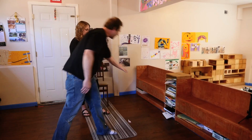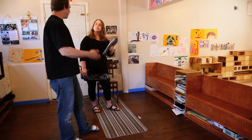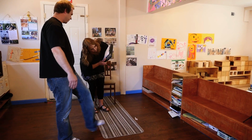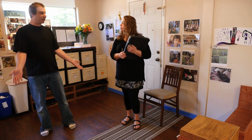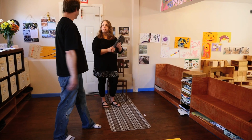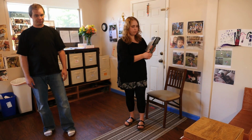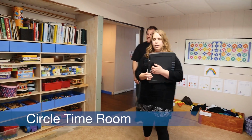We also have this space under here, which is kind of a dead space. Every time we put something in it, it gets ruined from the children when they're sitting down. They kick it with the backs of their feet. Okay. We'll definitely keep that in mind. And when everybody has their shoes on, we will do story time. So one of the teachers will sit here and read a book to the children. Okay.